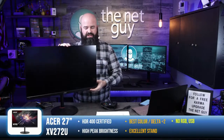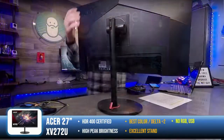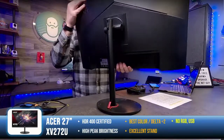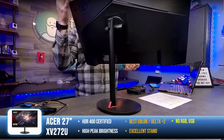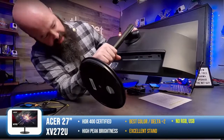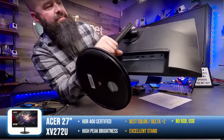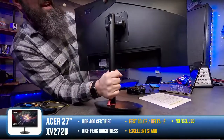Also has tilt adjustment. So when you go to hook these back connectors up, which I'm going to do, you can raise it all the way up and I can tilt it all the way forward here to make it easy for myself. I'm going to do it from the back here. And then when we look at the bottom, you can see it has a DisplayPort and 2 HDMIs. So yeah, Andrew says, got to love the stock stand.